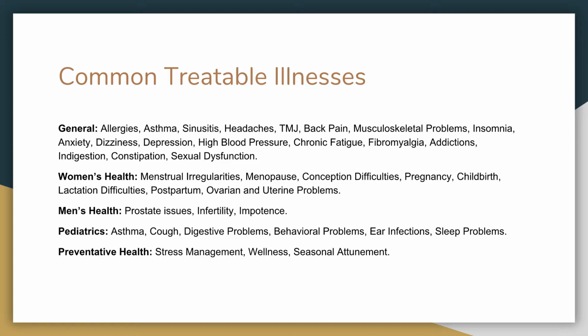lactation difficulties, postpartum, ovarian and uterine problems. Under men's health, it would be prostate issues, infertility, and impotence. Under pediatrics, asthma, cough, digestive problems, behavioral problems, ear infections, sleep problems. Under preventative care, stress management, wellness, and seasonal attunement.